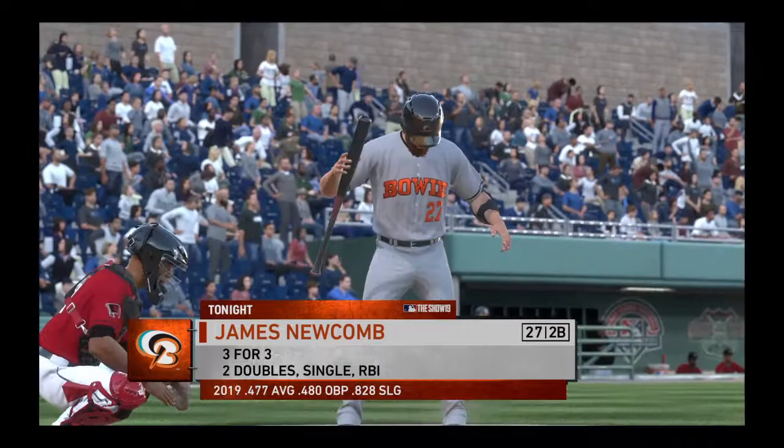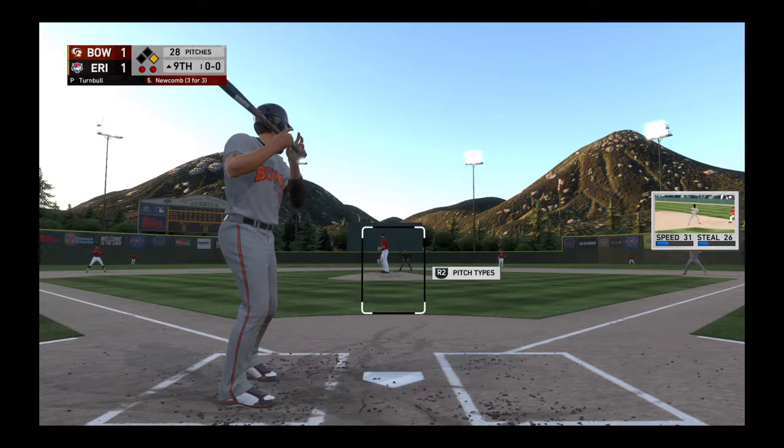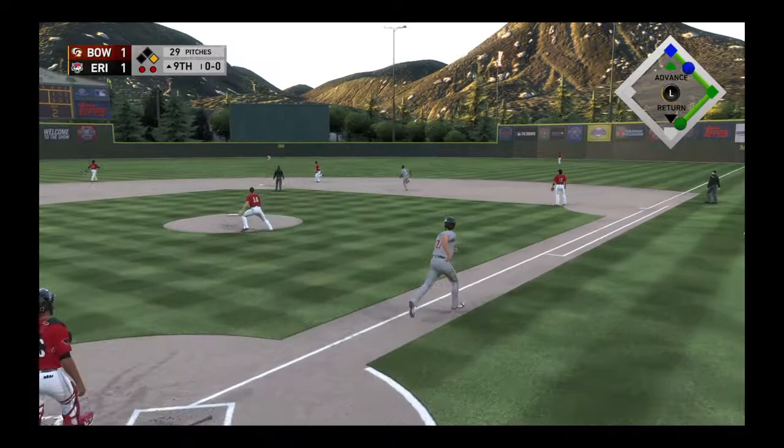Striding in once again, James Newcomb. There are two gone and the possible go-ahead run at first. Here's the first pitch. Line towards center field. Kearns is going to have room out there as he puts this away to retire the side.